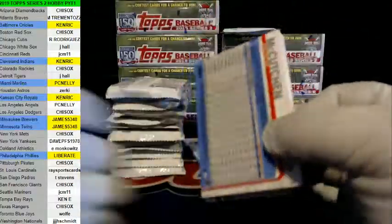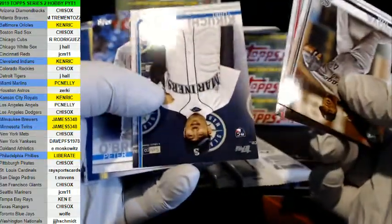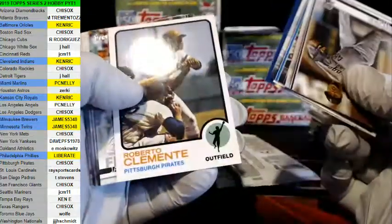Before I opened pack by pack like this, I used to stand up and open all the packs, hunched over my camera, and it was starting to hurt my back. So I had to quit doing it. Roberto Clemente for the Pirates, iconic card. Cool.